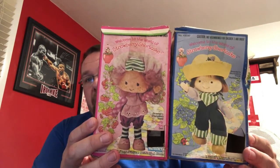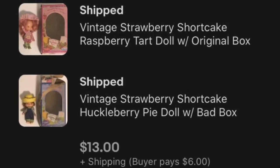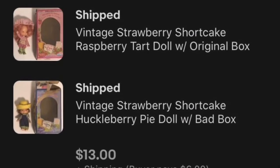First thing I sold was Huckleberry Pie and Raspberry Tart. These boxes are pretty gross, but the dolls are in there. I took offers on them of $6 and $7, so $13, and that is 100% profit because I just had to go home and pull them out of a closet from my mom and dad's. All right, so the nice sale there.